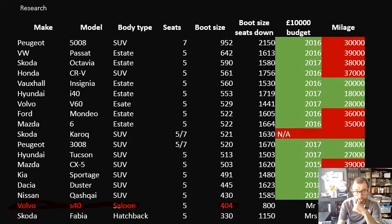So I'm looking at an Insignia. Showed Mrs. Thompson, way too long. Same with the Hyundai i40, way too long, unfortunately. The Volvo V60 was okay, but we were pushing the price a little bit there. So it ended up coming down to, where was it? The Peugeot 3008 and Hyundai Tucson were the two that came up. My Skoda Karoq, which I wanted. Okay, unfortunately it's too new, so there are no second-hand cars in my price range.